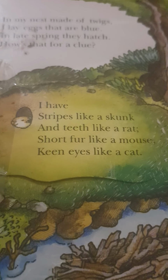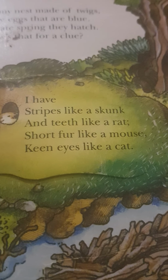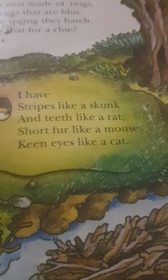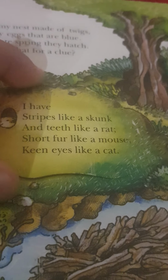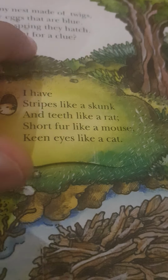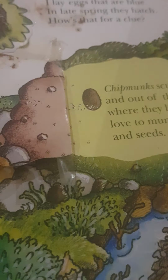I have stripes like a skunk and teeth like a rat, short fur like a mouse, keen eyes like a cat. What should we think about this? Chipmunk.